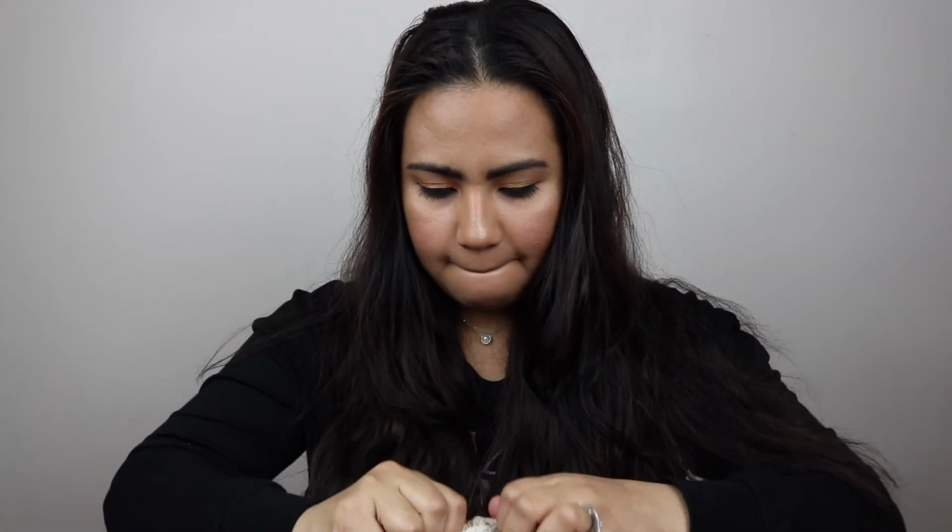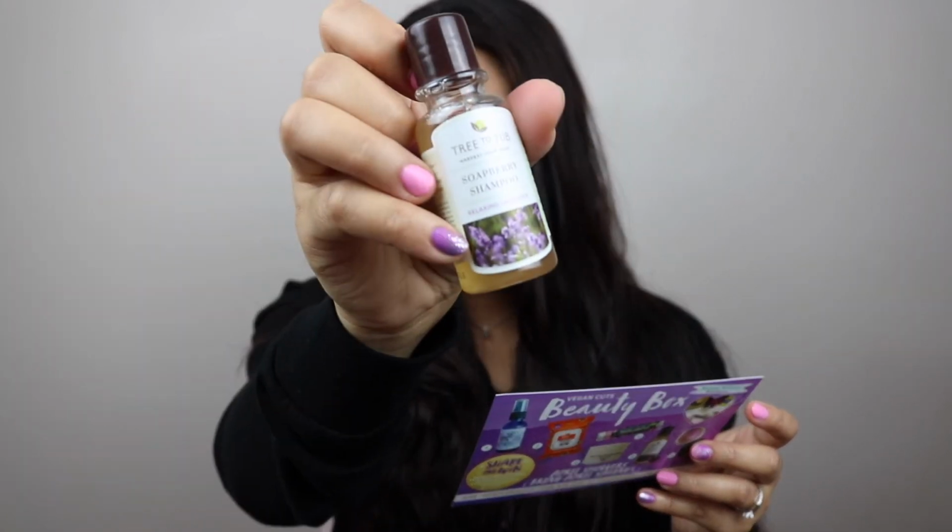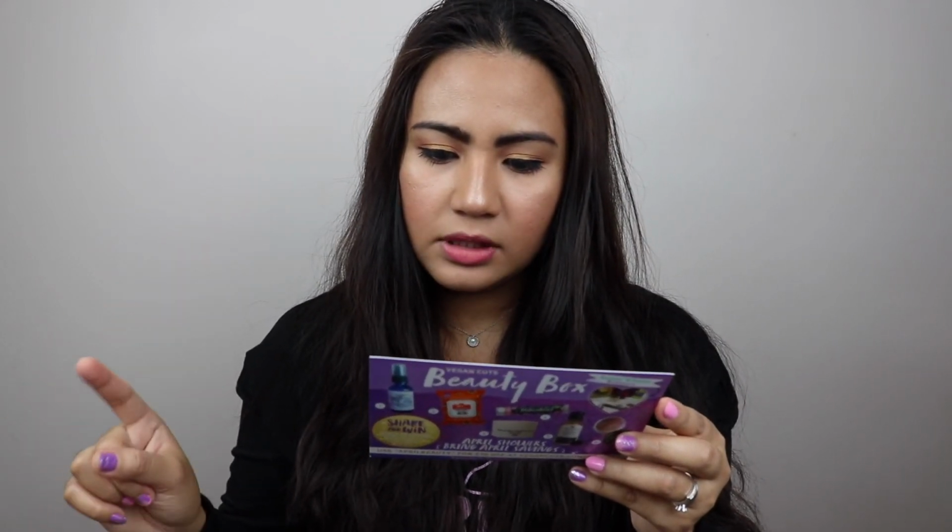Okay, and then the last product in here is this cute little pouch. Let's open this. Ooh, and this comes with this one. It's a shampoo and there's a little thing here. I don't know exactly what this is, but I have to read through it more. So this is how it looks. The brand is called 3-2-Tab, Lavender Scented Gentle Shampoo made from wild soap berries for sensitive skin, dry scalp, and damaged hair.